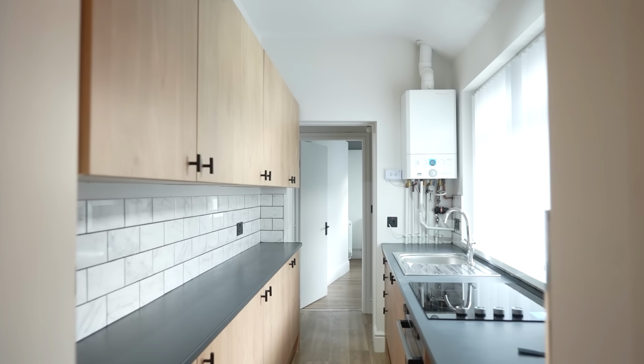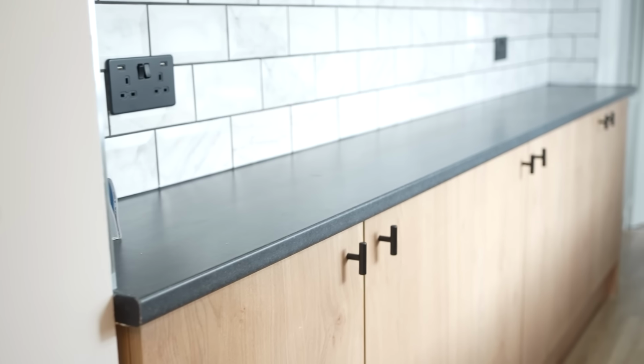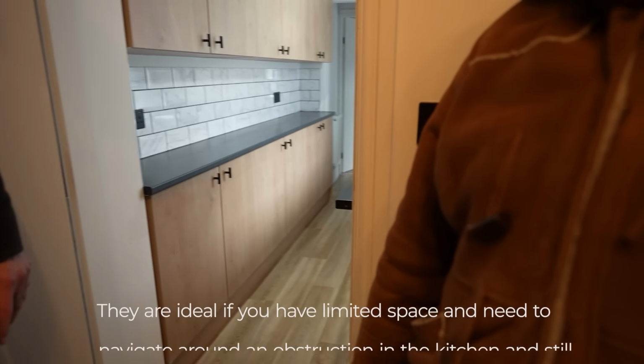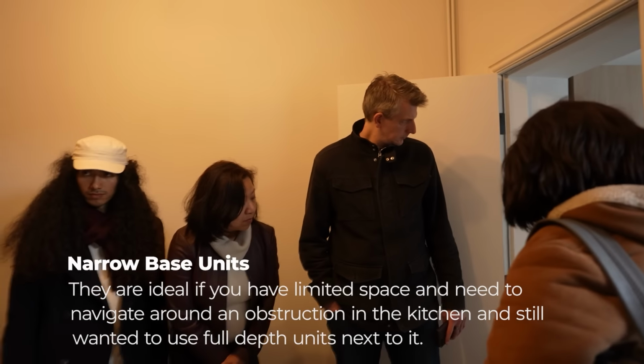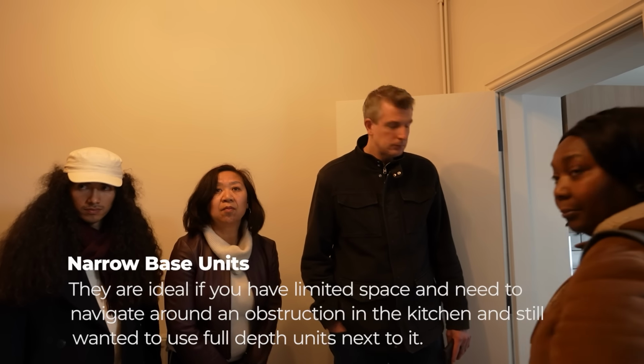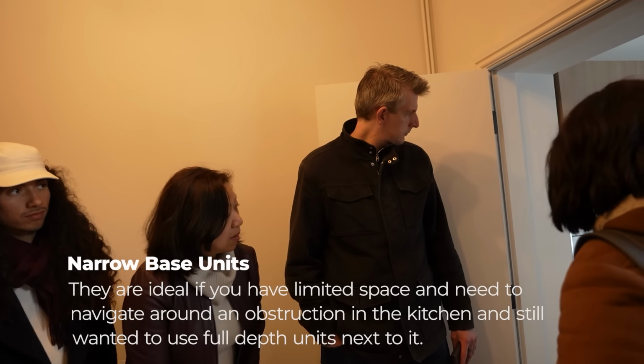So if you look at the kitchen, what have we done to make sure that there's maximum space in the kitchen? What can you see that we've done there? What do you notice about the base units? They are narrow. So the base units allow more space in a small kitchen because the base unit is the same width as the wall unit. Do you notice that? Yeah, but you can't really tell until you really think about it.